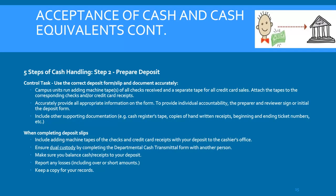Cash handling step 2. Prepare deposit. So far you have endorsed the check or checks, given a receipt to the customer, and kept your cash in a locked and secure location. The next step is to complete the proper deposit slip. Staff working in a main cashiering unit will complete the bank's deposit slip for Wells Fargo. Staff working in all other campus units will complete a departmental cash transmittal form available in Student Financial Services.